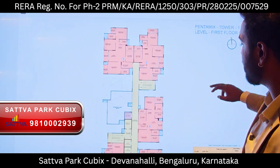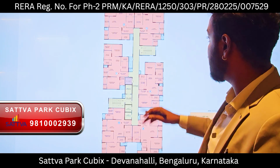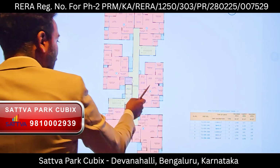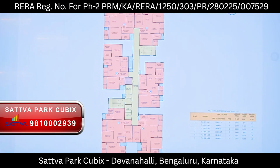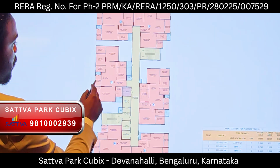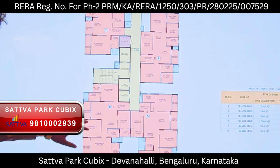Now let's understand the plan we have discussed right now. This is a typical floor plan for Tower 13, where you can see we have given 6 units in each floor. Units 1 and 4 have a 2.5 configuration, and the remaining 2, 3, 5 and 6 have a 3 BHK 3T. As I told you, even if you go for 2.5, you get 3 balconies too. Similar goes for 3 BHK 3T as well. You get 3 balconies here.